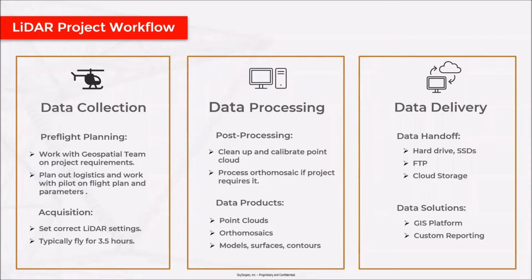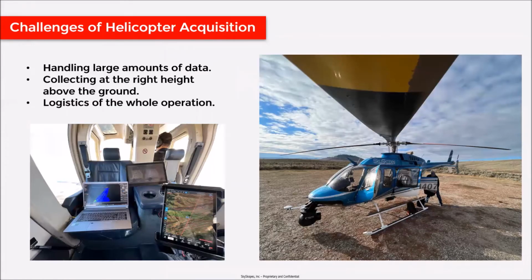Yeah, thank you for the overview of the project workflow. I think that's a good segue into challenges of helicopter acquisition. Can you detail out or shed some light on some of the challenges that you face when you're doing helicopter-based acquisition?